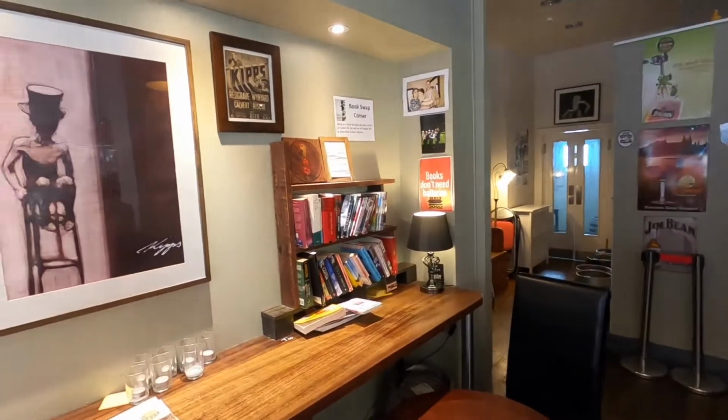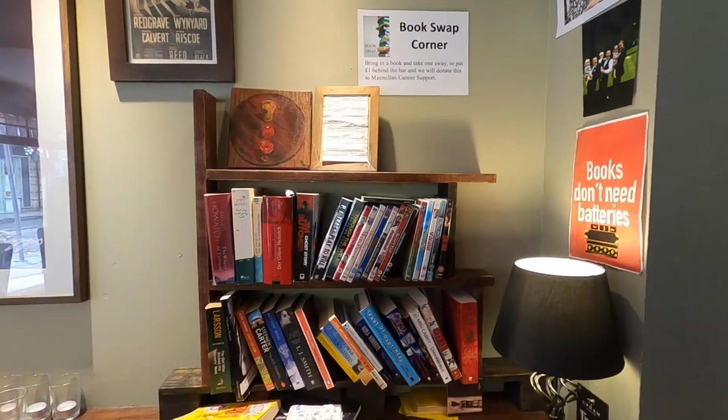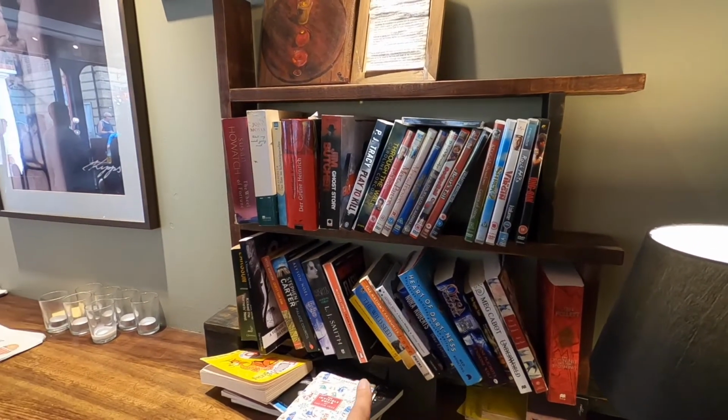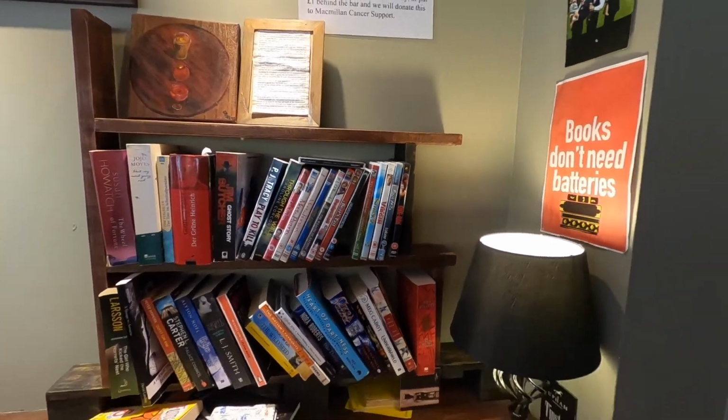In a spin round, if you'd rather come in for a little bit of a read, we have a little book corner in here. You can either swap your books or your DVDs, or equally, if you would like to buy one, then it's just a £1 donation to Macmillan. So what better way to get yourself some new reads?